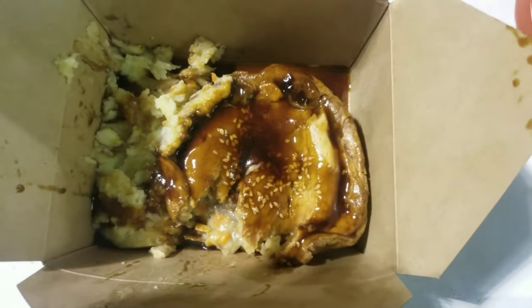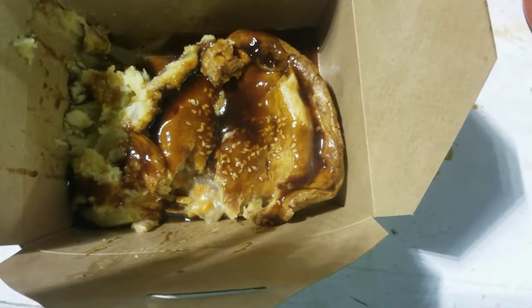Half-time chicken and mushroom pie, guys. This is lovely. I'm starving and I'm enjoying this one. Would you recommend it?